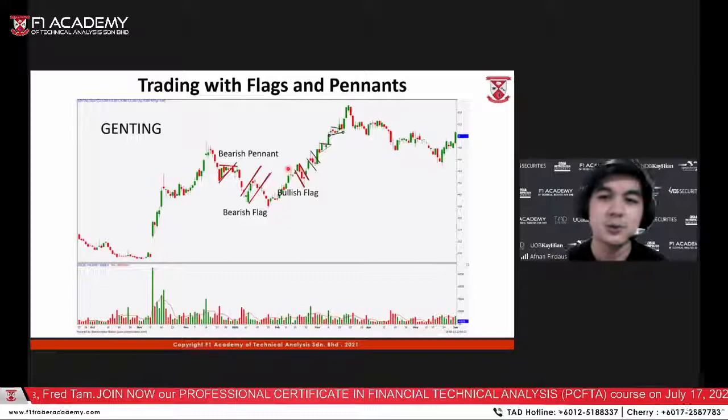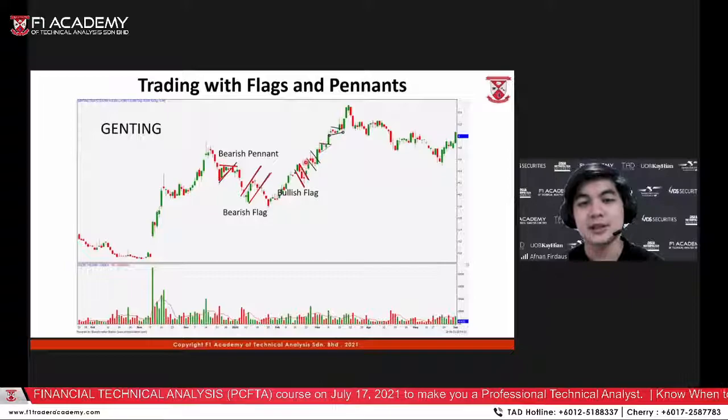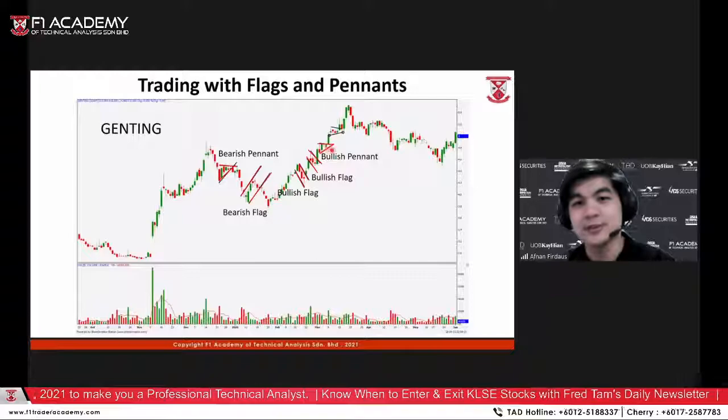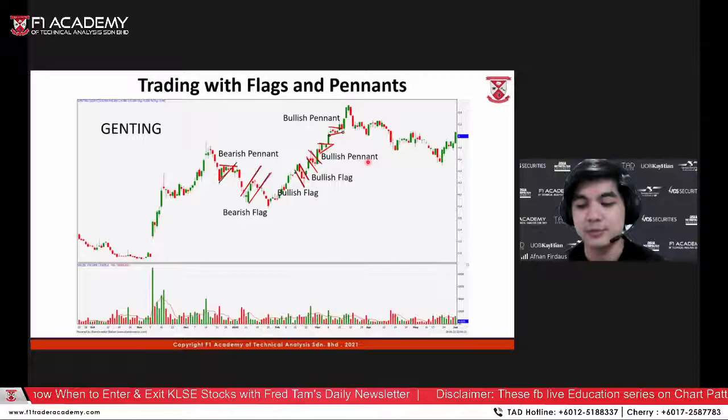So you might think, okay, price is weakening. But then when it breaks out, you know it is a bullish flag. You enter. It consolidates again, and then breaks out. A bullish flag over here. And then over here, it's a bullish pennant. Again here, a bullish pennant. Now, you don't have to keep buying and re-entering whenever there's a breakout. It all depends on your trading plan.